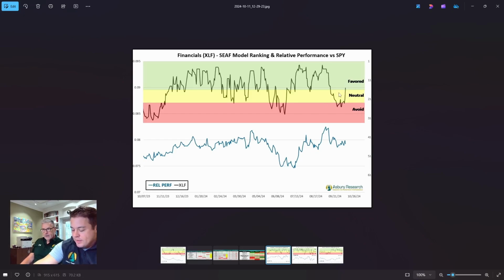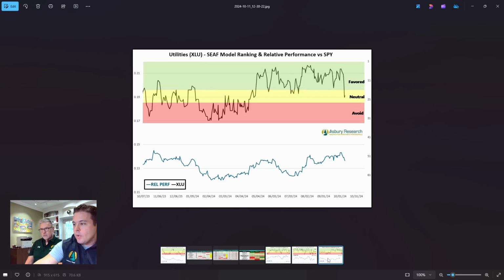As another note as to why money could be flowing into XLF without being too speculative, this is the first time that the yield curve has not been inverted since 2022. The 2-10s curve. So just, you know, one reason why we could be seeing money flowing aggressively into financials as we turn over this particular week.